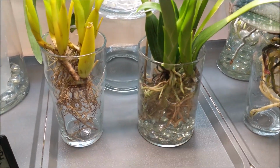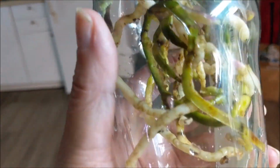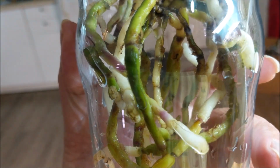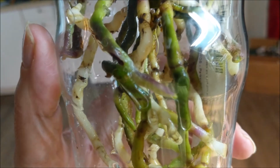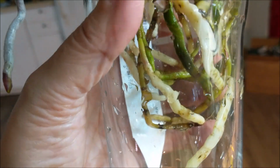It's the perfect time. And then my Schilleriana here, she's got what I think are pretty good roots. I love the blend of the different coloring too. So we got some white ones, we got some green ones, and then we got some red ones. Isn't that super cool? So I love it.